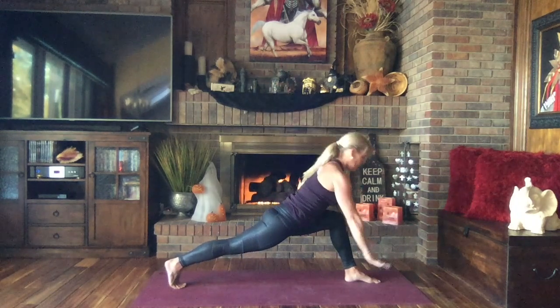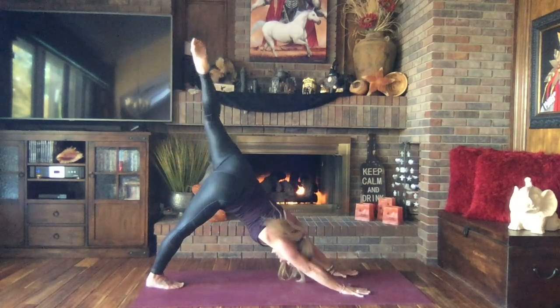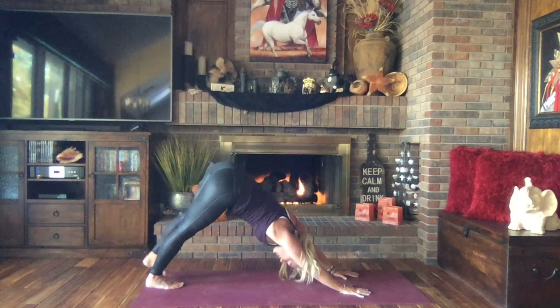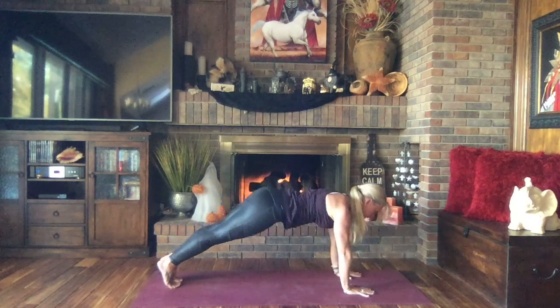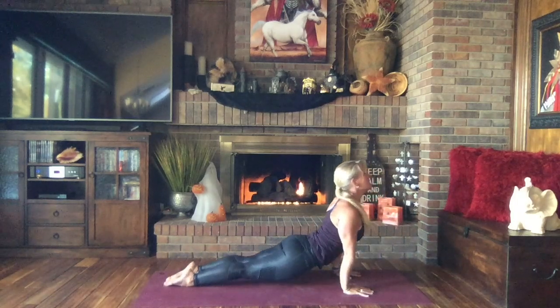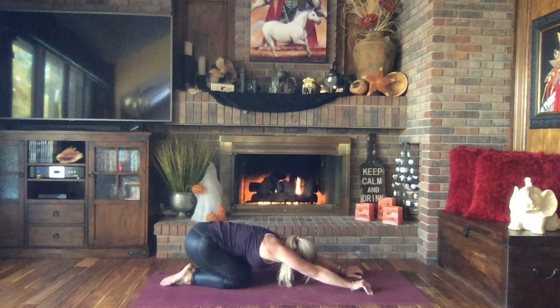And flow forward. Hands on either side of your foot. Lift your hips, sweep it back. And extend left leg to the sky. And gently release it down to down dog. We inhale it to high plank. Crocodile down. Press it through up dog. And sit it back to child's pose. Breathe.